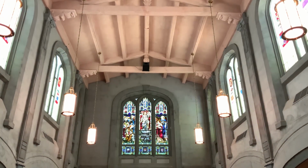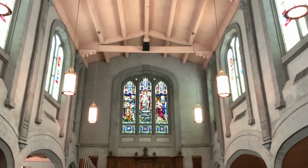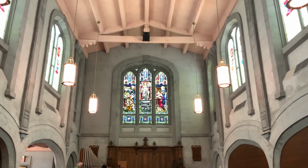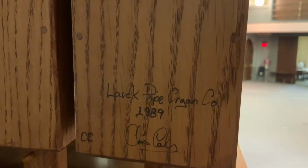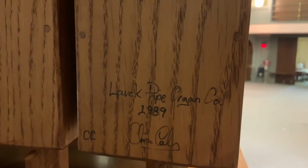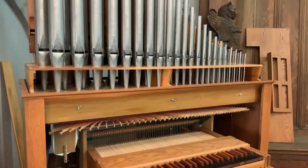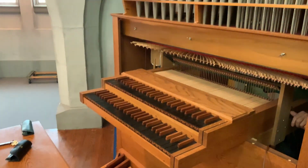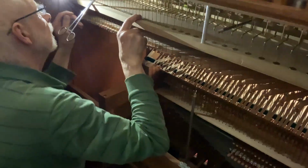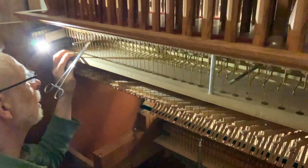To finish up the episode, we'll walk across the hall to the beautiful chapel at Central Presbyterian. This wonderful acoustical space is outfitted with a two-rank instrument by Michigan-based Lauck Pipe Organ Company. This is a mechanical or tracker action instrument, somewhat similar to the organ in our first episode in Paris, Kentucky. Pete Weber was gracious enough to come out and tune this beautiful instrument for my visit.